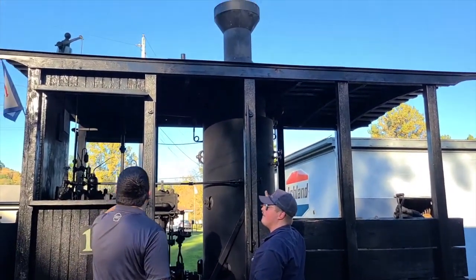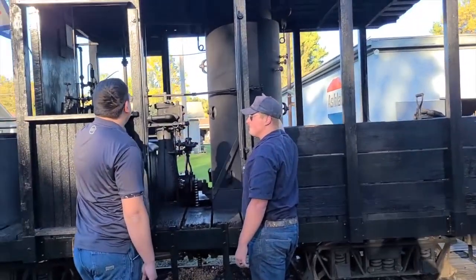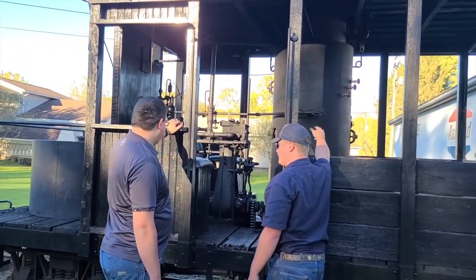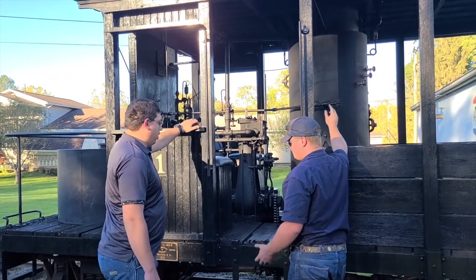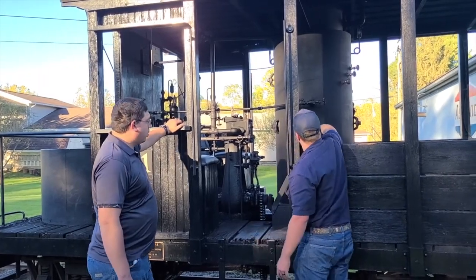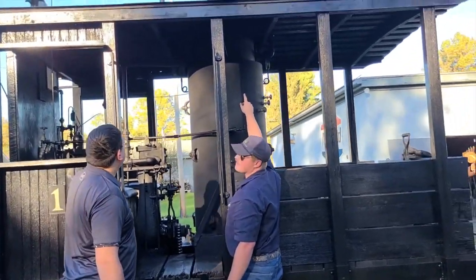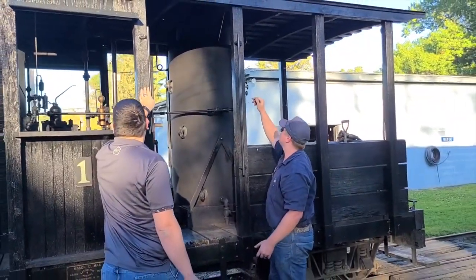Fair enough. So we actually had the old inside of that boiler cut out back in 2016 and rewelded in because it was just all messed up. There are two flue sheets in it, about right here and at the top of the boiler. That's where your tubes are, and the rest is your firebox.